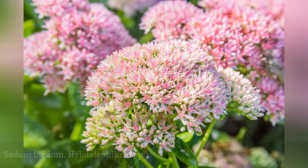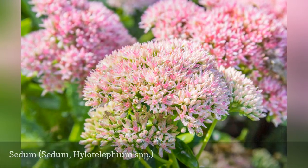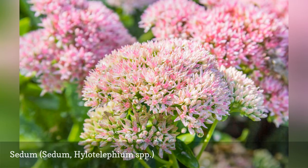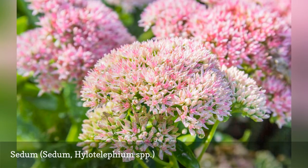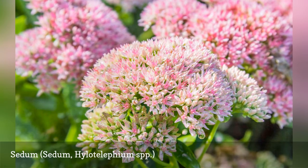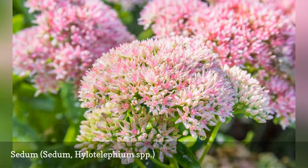The large Sedum genus recently was split with 33 species reassigned to the Hylotelephium genus. This included some standard favorites such as Autumn Joy, now known as Hylotelephium Herbstfreude Autumn Joy. However, they are all still generally known by the common name of Sedum or stonecrop.